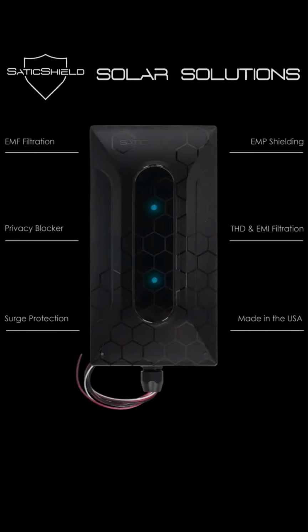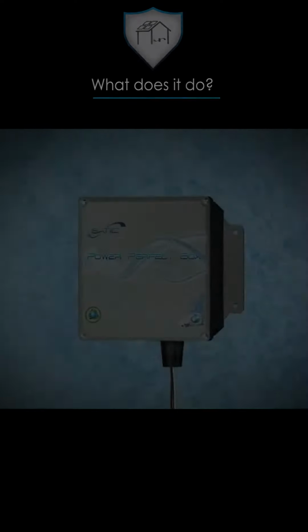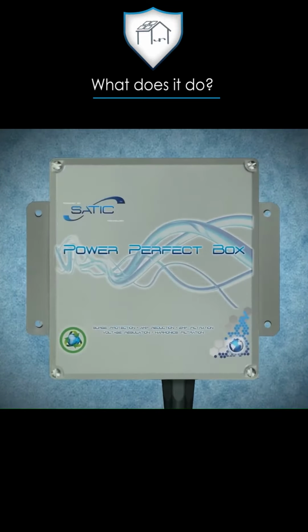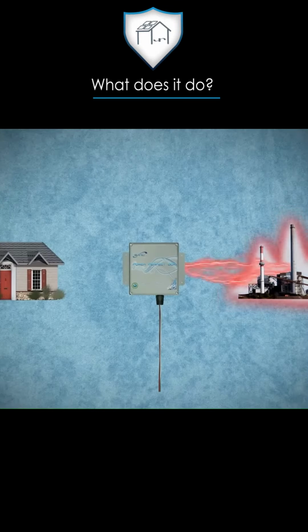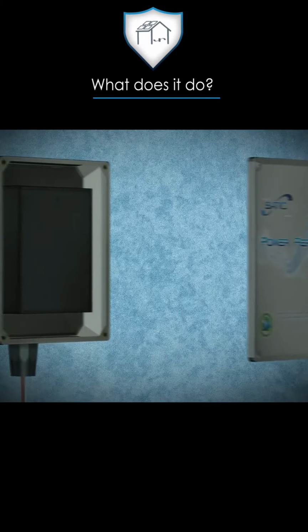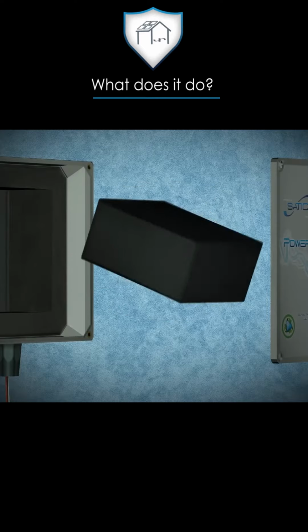American-made solar solutions. Solar Power Perfect by Satic was just voted the industry's top adder for 2023. This industry leader was recently proven to increase solar system total efficiency and peak performance by harmonizing all grid and inverter current, therefore virtually eliminating unusable dirty electricity as well as all harmful EMF radiation.